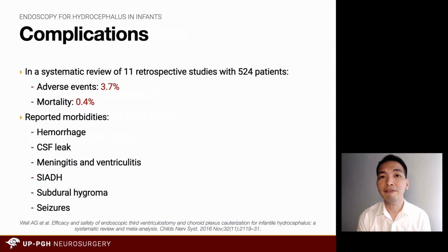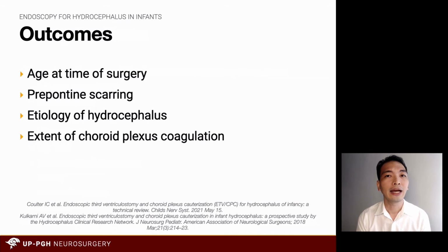The risk of CSF leak and subsequent infection is generally mitigated by ensuring that the dura is closed in a watertight fashion at the end. As briefly mentioned earlier, here are the most important predictors of success. ETV+CPC is more likely to fail in very young infants and those with post-hemorrhagic and communicating hydrocephalus. After performing an ETV, if the prepontine cistern is noted to be heavily scarred, I would recommend just leaving in a shunt in the same sitting.